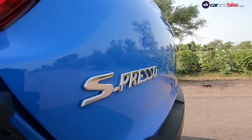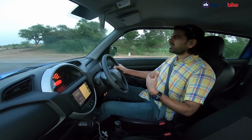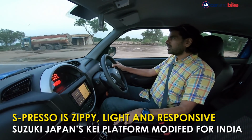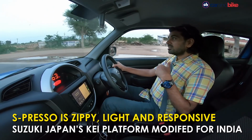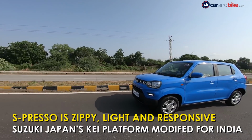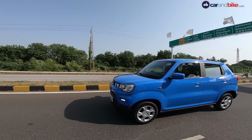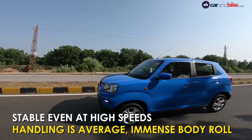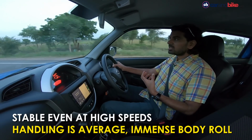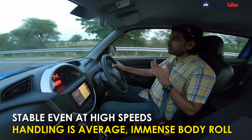Let me explain why. The car does live up to its typical expectation of a Maruti Suzuki, being light, zippy, quick and fairly responsive. The thing is that the car will also maintain its composure as it gets up to triple-digit speeds. So that's the good thing about borrowing from the new Heartect K platform from Japan, and so it stays pretty stable. It's got a decent amount of chassis integrity, though yeah, like I said before, the body roll is immense.